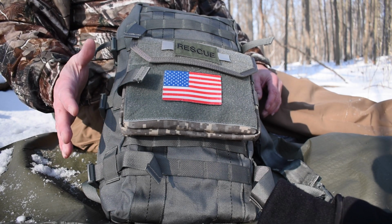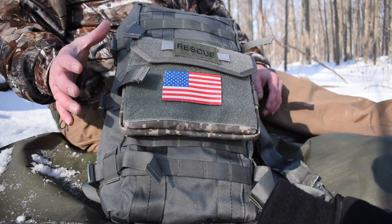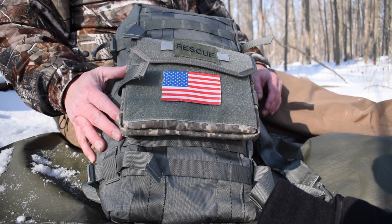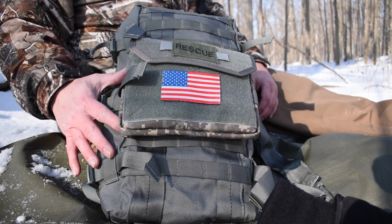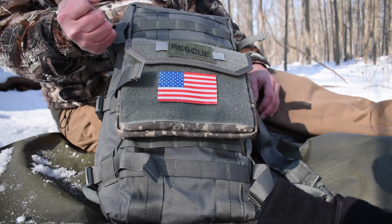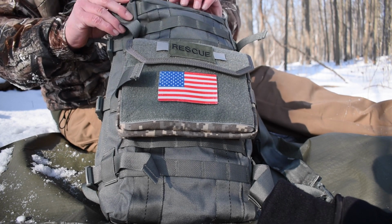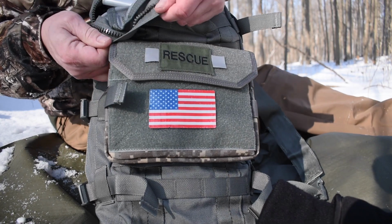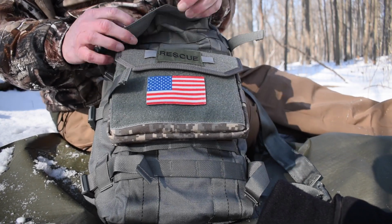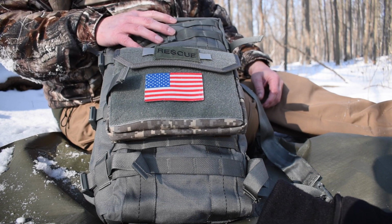It's brand spanking new. It is way overbuilt. Like most military gear, it's heavy duty. I believe it's probably 1000D Cordura, Fast-Tech buckles, really good nylon webbing. I mean, this thing is just built like a tank. Big, heavy duty, beefy zippers. You can see that. That's really nice. So this is definitely a bag that's going to last. It's going to outlast me.